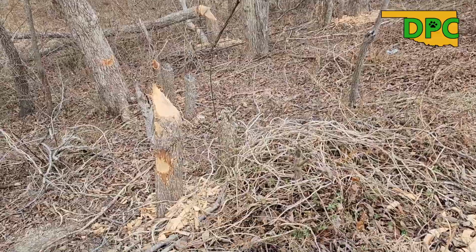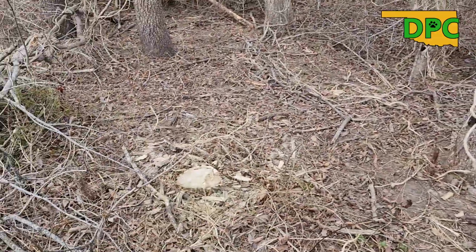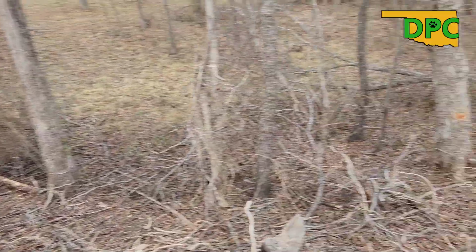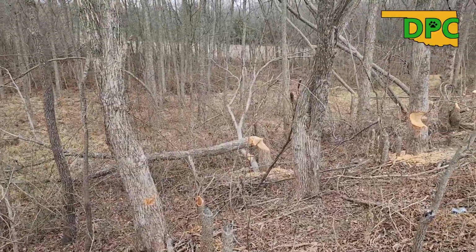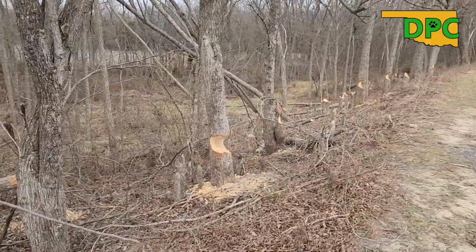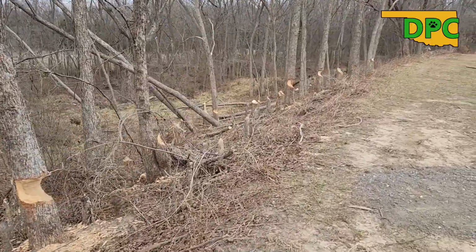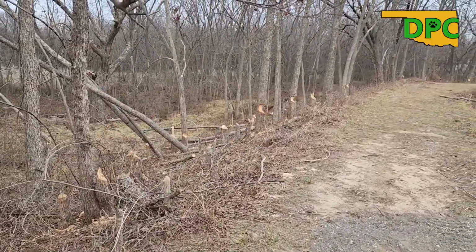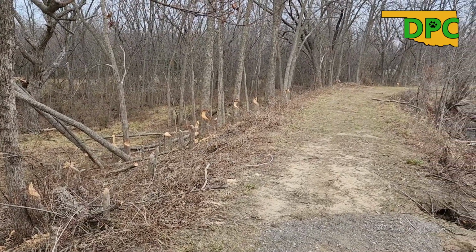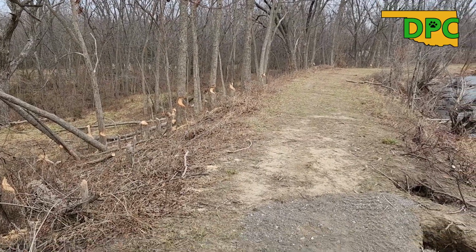Anyway, you can see we got beaver chips everywhere. We've got trees that they've already cut down because the beaver have damaged them and knocked them over. But as you look back down past this pond dam, every one of those are beaver damaged. That's 20, 25, 30 trees just right here on the back side of this pond dam. And having trees on the back side of your dam can be really beneficial to keeping your dam in place.